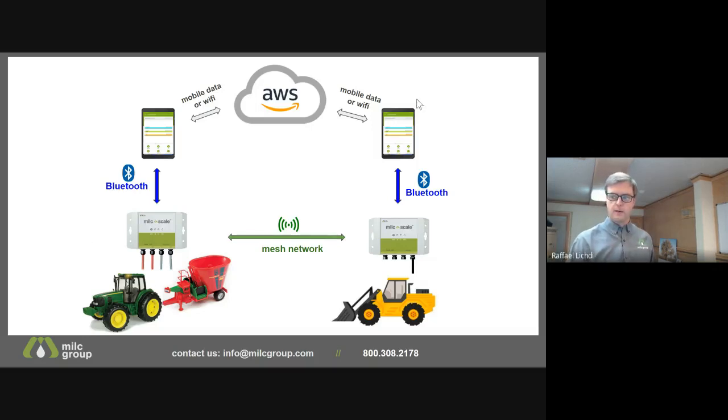So all the data gets captured by the Android mobile device and then gets uploaded to AWS. And then, of course, is available to whoever has access to it. Just as a quick note, people always ask this. Yes, you can feed with it offline all day if you need to, and then just go into a Wi-Fi area at the end of the day to upload the data. We prefer if you have LTE, because then you never have any problems with connections, but we can work offline with the system as well.